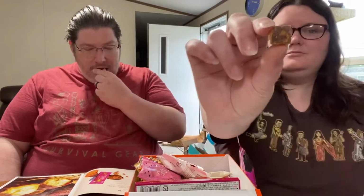Smells decent. And they are cubed. Okay. Ow. They taste good, but damn, are they hard. I don't really care for it. To me, it tastes like stale potato. I didn't think you would. But I tried it.